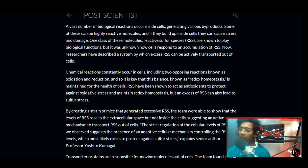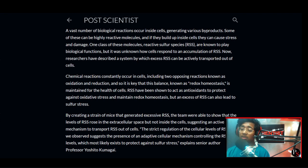A vast number of biological reactions occur inside cells, generating various byproducts. Some of these can be highly reactive molecules, and if they build up inside cells, they can cause stress and damage. One class of these molecules, reactive sulfur species (RSS), is known to play a biological function, but it was unknown how cells respond to an accumulation of RSS. Now, researchers have described a system by which excess RSS, reactive sulfur species, can be actively transported out of cells.